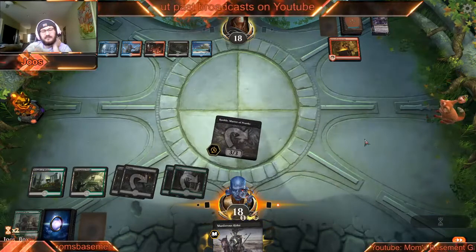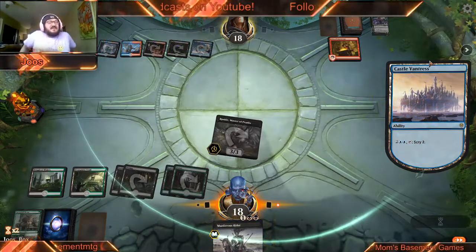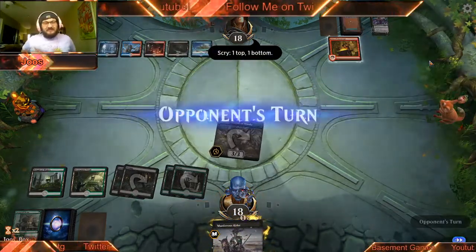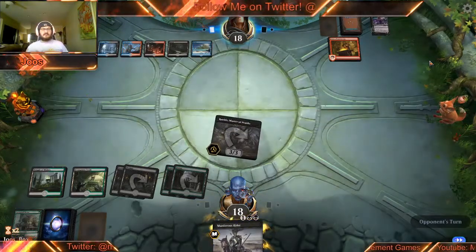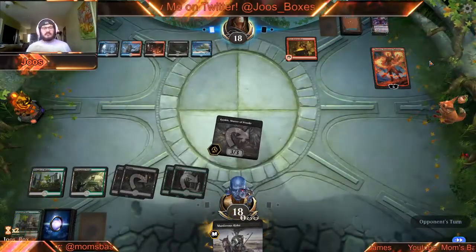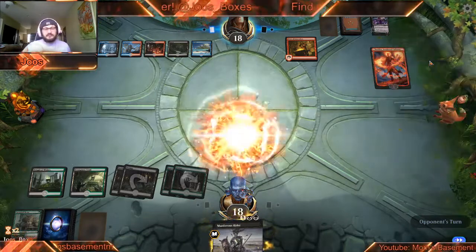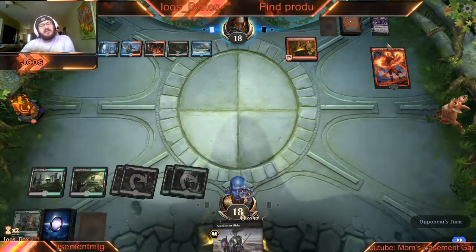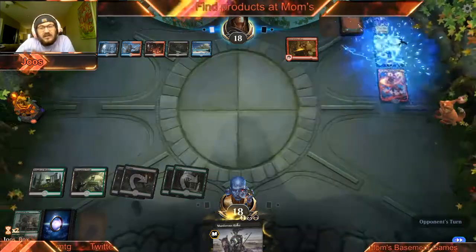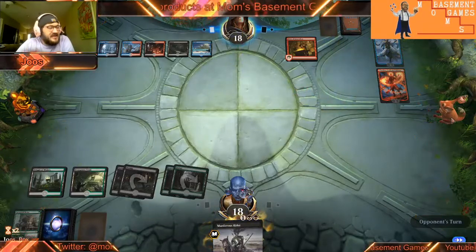I'm exhausted. That's two Lilianas down. How many more are we gonna have to kill? If you haven't heard me, then get ready to meet my flames. Killing our Rankle. Not cool. I'm gonna play Narset. Find a Bolas. Wonder what's coming down next turn.